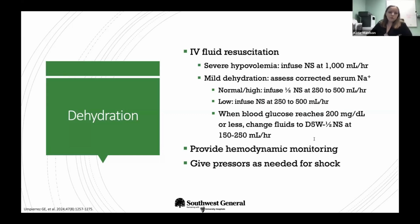When blood glucose reaches 200 or less, you would then change fluids to include dextrose to make sure that we maintain their blood glucose, and run those at 150 to 250 per hour. Obviously, throughout this, we're providing hemodynamic monitoring and hemodynamic support as needed if the patient is experiencing shock.